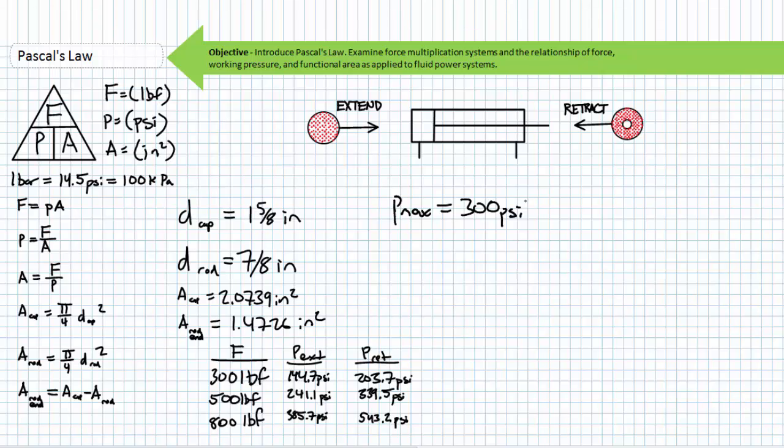Could this system limited to 300 psi manipulate a 500-pound load? The answer is not really. The working pressure necessary to extend this cylinder is below the 300 psi maximum pressure limit. However, the working pressure necessary to retract the cylinder is above the 300 psi maximum pressure limit. One could extend the cylinder and apply a 500-pound load, but not retract it due to the increased working pressure necessary due to the smaller functional area provided by the rod end.